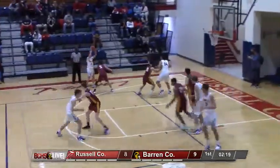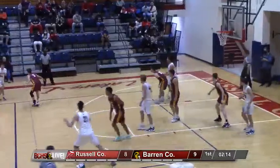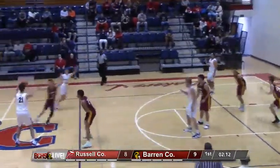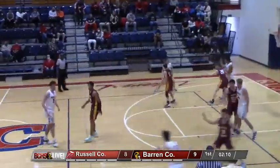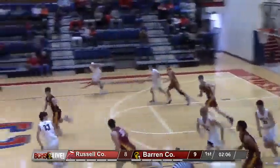Yep. Lloyd looking down low for Grayson, can't find him. 2:13 left in the quarter. Lloyd straight away out to Milburn. Milburn right side over to Stringer. Stringer looking back down low. It's picked off. Niken's got it for the Trojans.